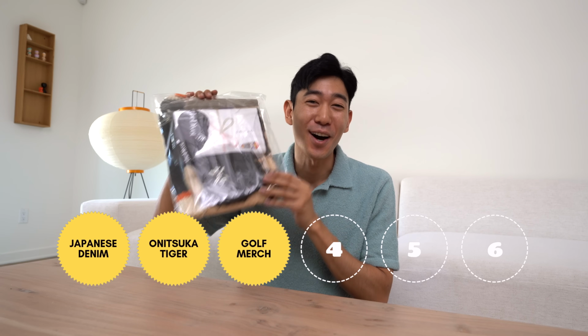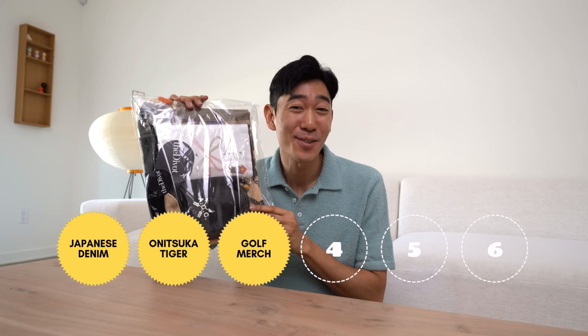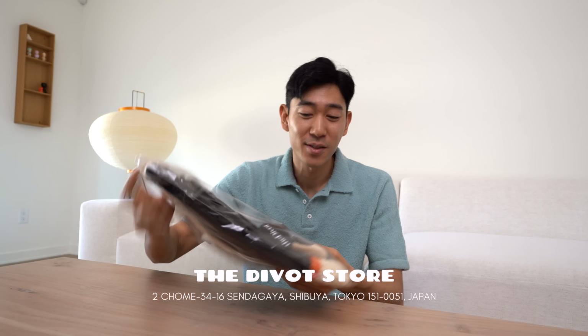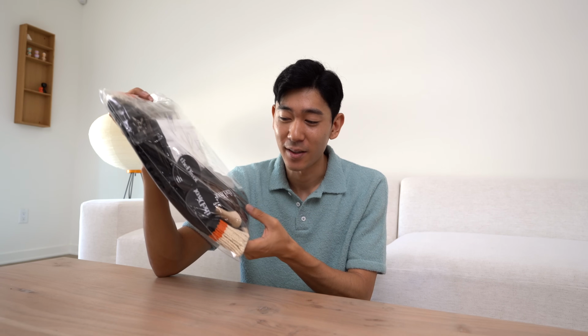Alright, next are these golf accessories I bought at a golf store called the Divot store. Golf is huge in the United States, but I feel like it's still lagging in Japan and it's still played by a lot of the older generation. However, there's been a growing number of young Japanese golfers who are making it trendy and cool again, and a few of those people started the Divot store and also kind of a golf lifestyle brand called the Anti-Country Club called ACC, and I bought some of their accessories to rep in Los Angeles.